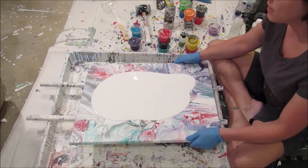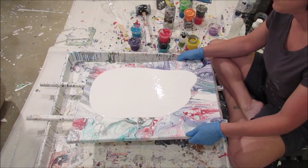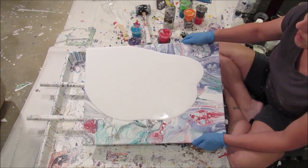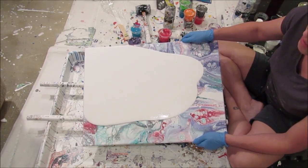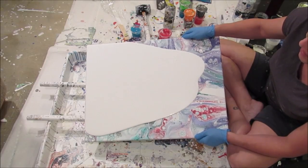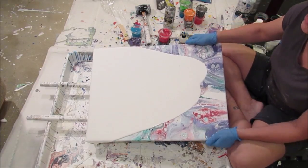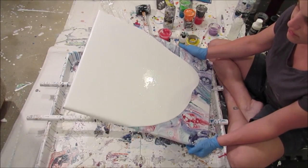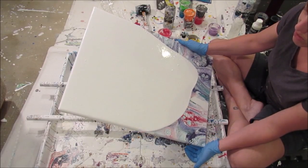I'm pretty sure this is not going to be enough paint, but we will see. I'm spreading it out first. I've got tons of air bubbles. I sound like I'm losing my voice, don't I? Tons of air bubbles, which I will torch off before I do my pour.